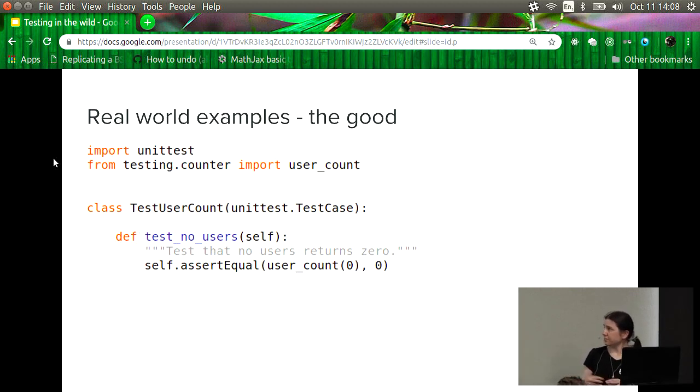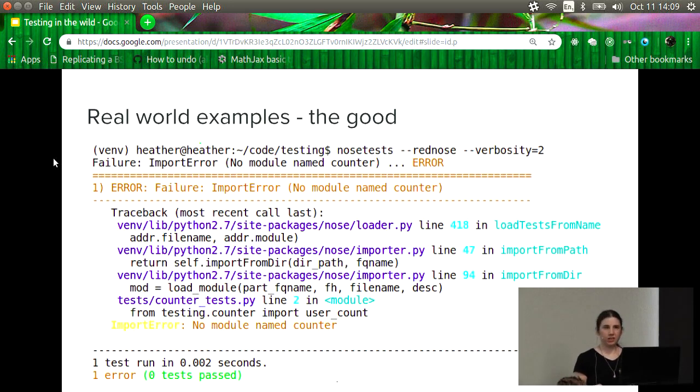So the first thing we do is we import unittest, we bring in the testing counter, and we assert, first of all, we're just going to do, if we've got 0 users, what is going to happen? So we run the tests, and I run my test with rednose and with verbosity of 2 so I can get some very good output. So I know now that something failed. And this is a very expected failure because I haven't written any module named counter yet.